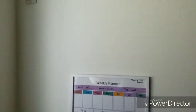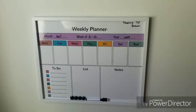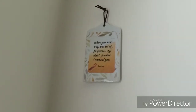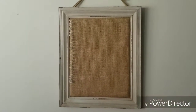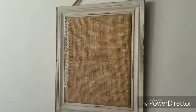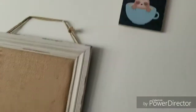Then I took that huge blanket down, and now I have this like weekly planner thing, which I'm really excited to use. I have this up here that says, when you saw only one set of footprints, my child, is when I carried you. I got that for Christmas from my mom. Then I have this, I don't know, what would you call this? A cork board, where I can pin and hang things. Then I have that hung up there that says, slow down, what's your hurry? Just a little cute little reminder.